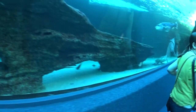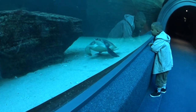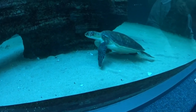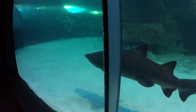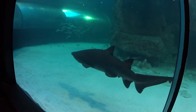Oh, there's a turtle over here too. Let's check out the turtle. He's gonna have to come back up for air at some point. Oh, what's up, shark? Not a saggy shark. Definitely not. Lean, muscular, all that cartilage. No bones in a shark.